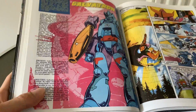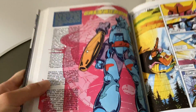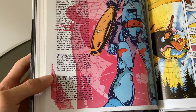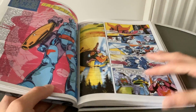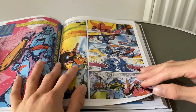And we've got a cool interface on Galvatron. Introducing the new leaders. And this finally reveals that he is in fact Megatron. There we go. There it is. So there's our fact file on Galvatron. We've got the device again.